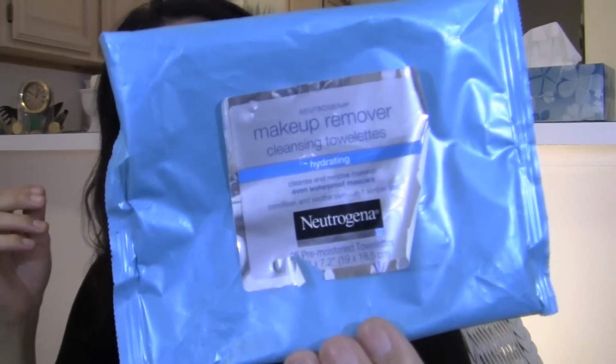Okay, the next thing is Makeup Remover Cleansing Towelettes Hydrating from Neutrogena. These are really good. I really like them. Yeah, no complaints. They're just makeup wipes. Will I repurchase them? Maybe, maybe not. I'm not gonna rush out and repurchase them today, but they do the trick, and they are really hydrating, I will say that.